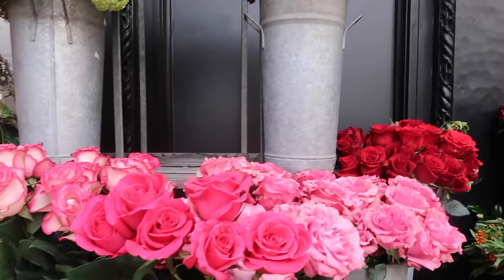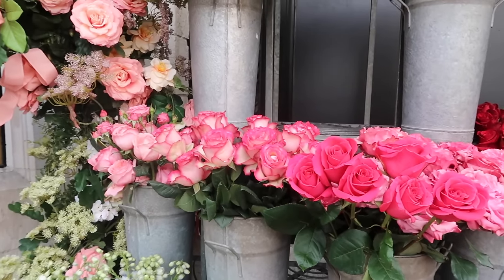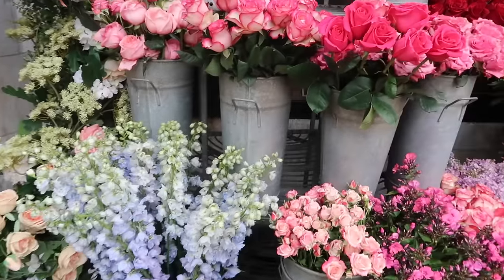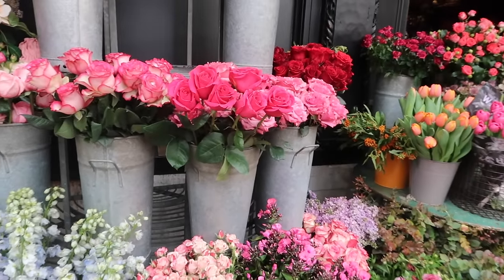I'm really glad I came out today. I nearly didn't come, but it definitely helps the mood. These are so pretty. It smells so lovely, so fresh and floral and spring-like.